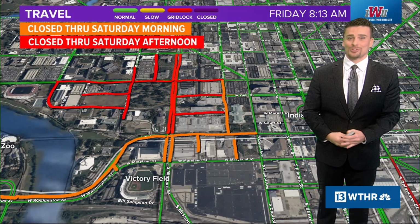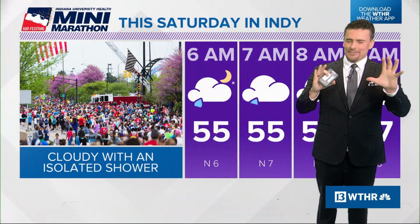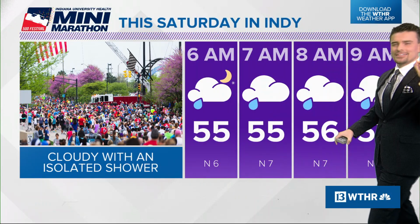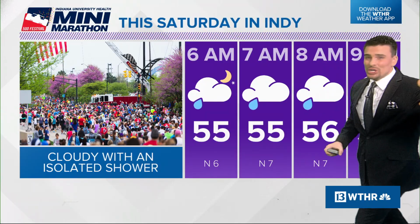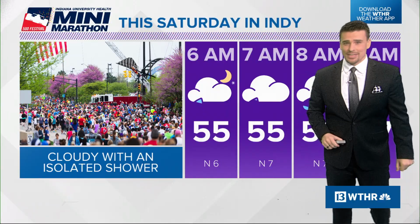In the meantime, we are tracking a couple of spotty showers possibly coming up for the Mini, hopefully on the very, very light side. Temperatures will be comfortable in the 50s, with just a light north wind. It's actually great weather for runners. We just want to minimize some of the isolated showers. We could stay dry, but there could be just a couple of raindrops, and then we're expecting heavier rain into the afternoon.